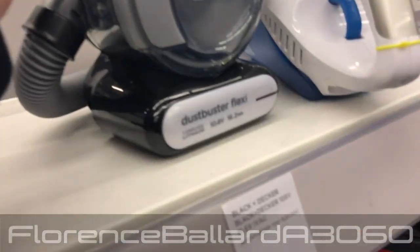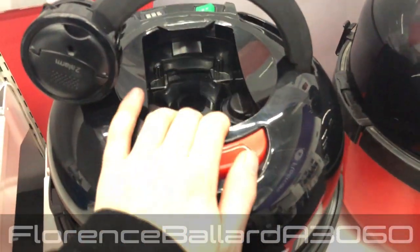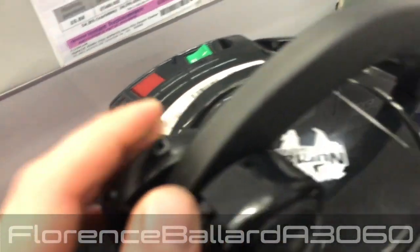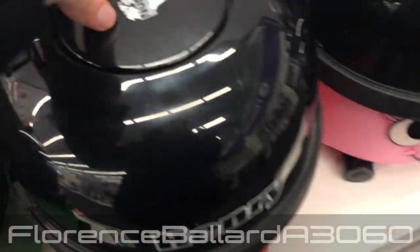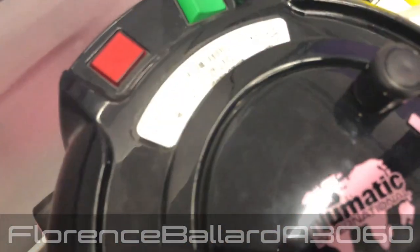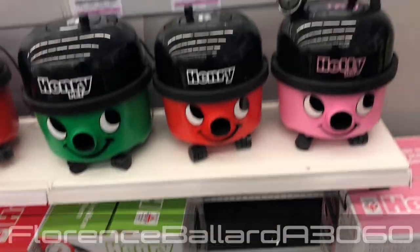This is the Dustbuster Flexi, Henry cordless. Look at that, you don't have the thing in there anymore. It looks weird too, put the battery in there. Henry Extra, that's the HVX200A2, Henry Pet, which I believe has replaced Harry. What's that model? PET 200-11, Henry Senator. That's probably the HVR 200. No, HVR 160. What else? So Henry 160. And Hetty HET 160? Yeah. Hetty 160, yeah, look, a lot more expensive than the yellow ones.